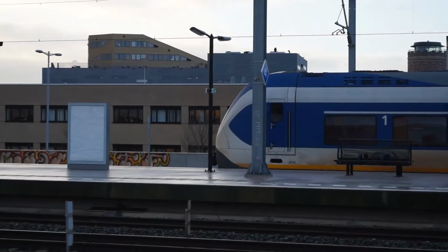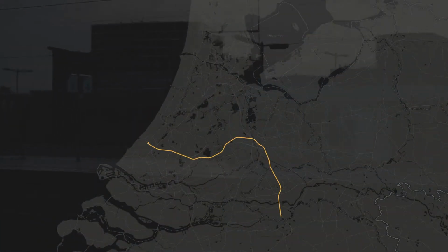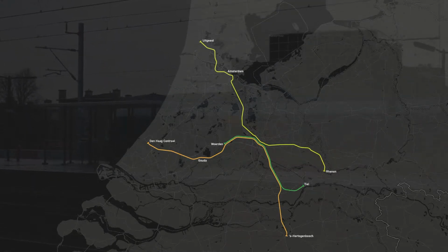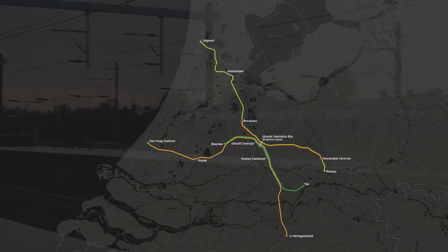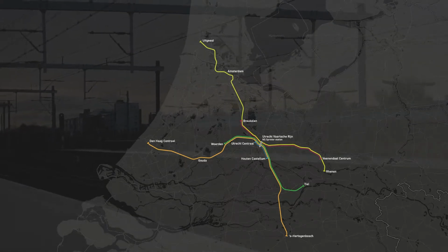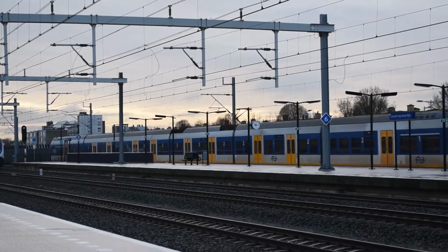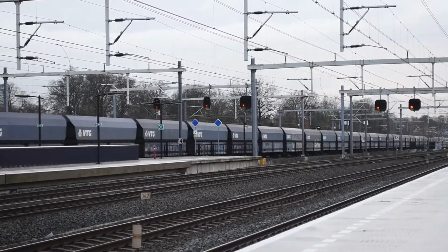4 of the tracks have platforms where sprinter trains call, with 5 lines running through from Den Haag to Den Bosch, Woerden to Tiel, Uitgeest to Reden via Amsterdam, and peak hour trains between Breukelen and Veenendaal and between Utrecht and Houten. All of these run with a 30-minute headway and form part of the commute network around Utrecht. Lots of intercity trains going towards Utrecht Centraal pass by here, and you can also catch the occasional freight train.